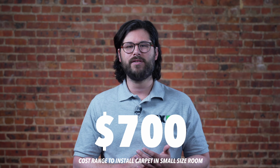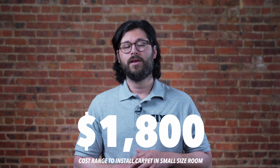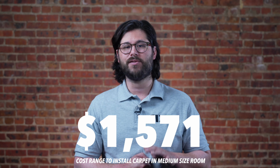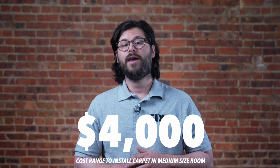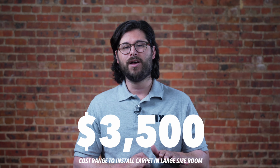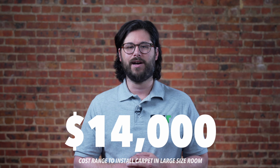cover. So for smaller size rooms, you could likely expect to pay between $700 and $1,800. For medium-sized rooms, prices can range from $1,200 to $4,000. And for larger rooms, costs can range anywhere from $3,500 all the way to $14,000.